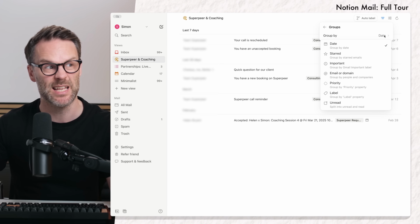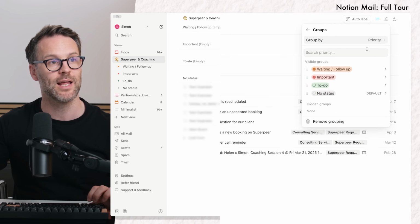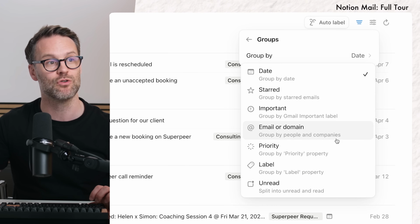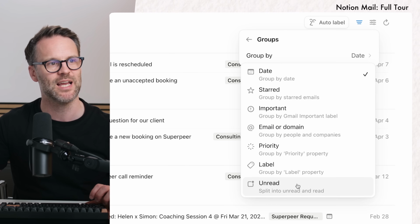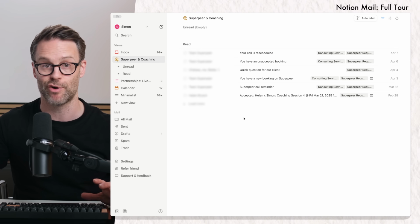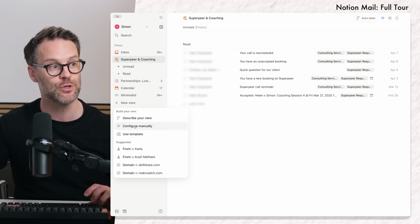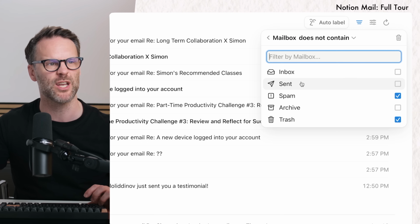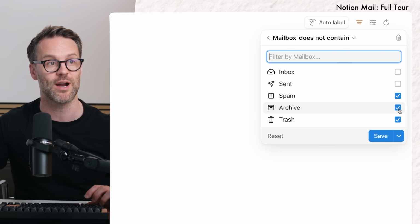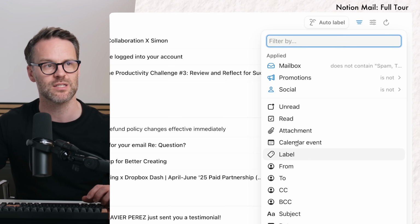I can then add to this other things, like let's group them by priority, and let's actually change the group, remove the grouping. Really quickly, I could then go and group by, let's say, unread, to keep that really nice and clean. Pretty cool. Now, the second way to do this would be to click on New View and to configure manually. So I could now create something which does not contain spam, archive, or trash. Save it. Go back out, and you could now start to adjust things.